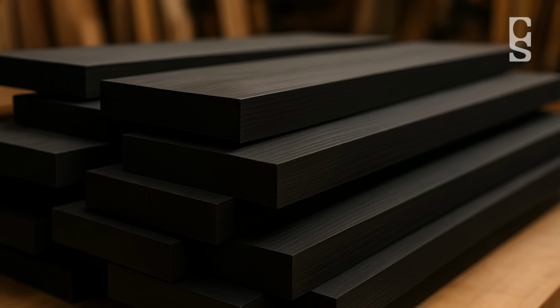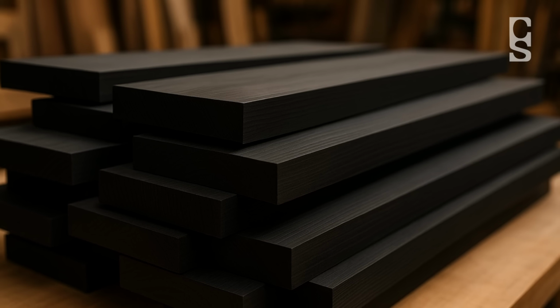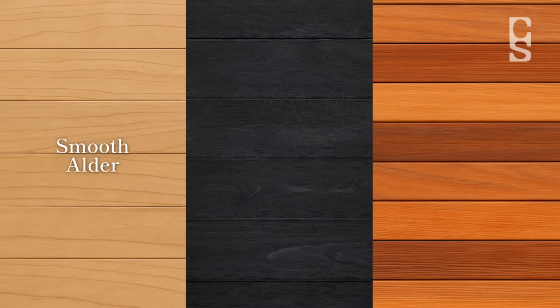Our alder boards come brushed, which means they have had surface abraded with a stiff rotary brush run along the grain. This process scrapes out the softer fibers while leaving the harder ribs intact, so the grain stands out more and the board gains a subtle relief structure. We also carry smooth, unpainted alder, and here I show it next to the cedar for comparison.